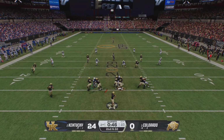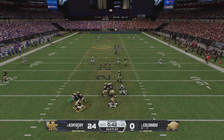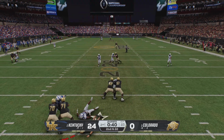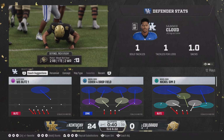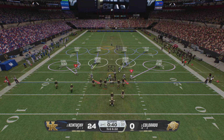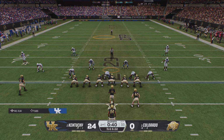Quarterback sets up, looking for an open man. Defense is coming after him. Able to throw it away. He felt the heavy pressure, took a hit, but got rid of the football. The punter has been very busy so far. Can they finally convert here on third down?